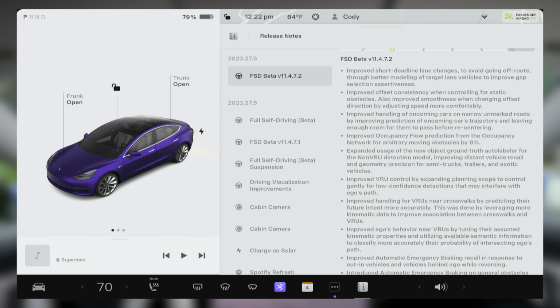It is supposed to have improved short deadline lane changes, meaning that the car should not take as many small, stupid lanes that it shouldn't be in, causing you to get off your path. Speed changes should be a little bit more comfortable, and it should improve auto braking in response to people in different vehicles cutting into your lane, as well as introduce emergency braking for general obstacles. A lot of this stuff you don't really know exactly what it means. You really have to get out there and just drive and see if it feels any different.